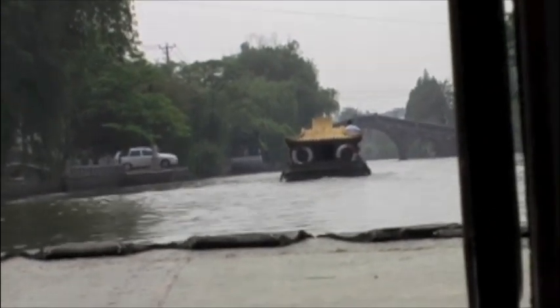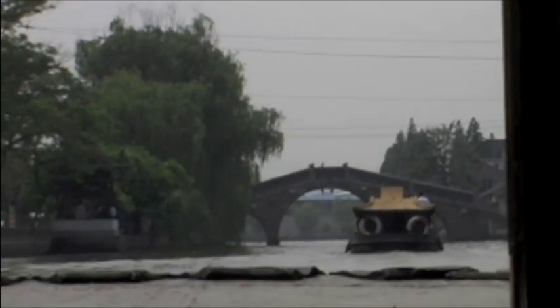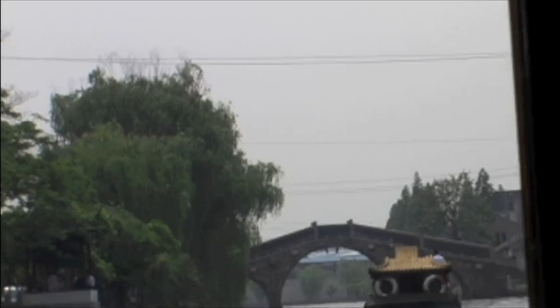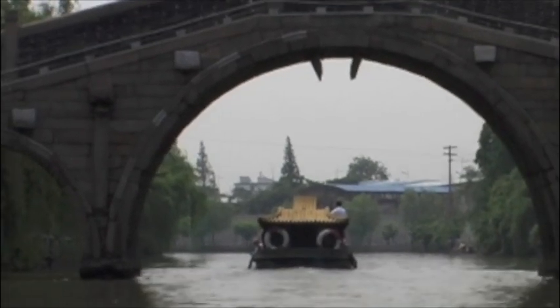The Grand Canal, second only to the Great Wall as a Chinese engineering feat, was begun 2,400 years ago. Graceful bridges cross over the water, and tile roof houses sit close to shore.